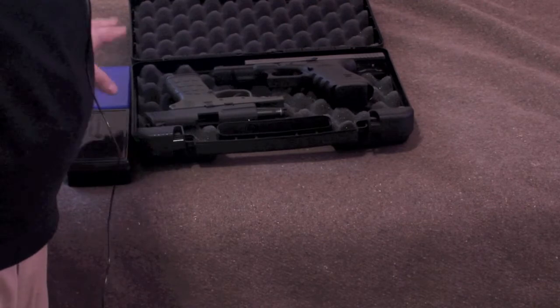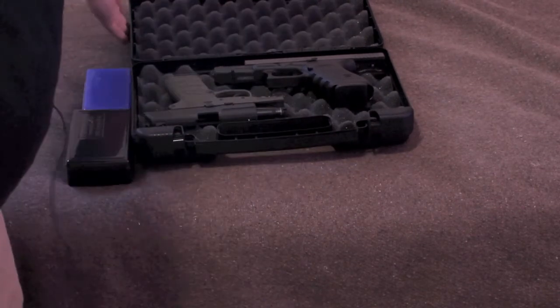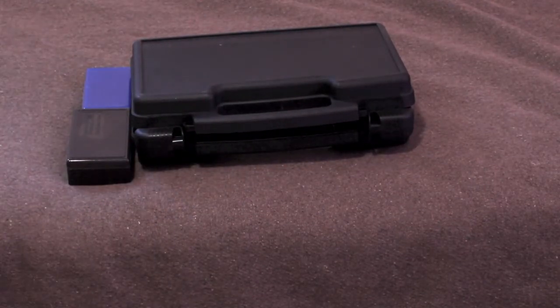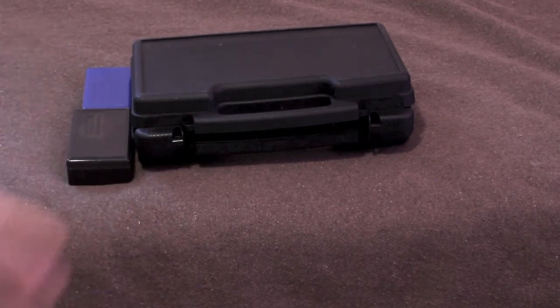So box of 45, box of 9, got my firearms, lock it up, and then you're pretty much good to go. Throw that in your bag, fill out your card when you check your bags. Usually they'll have you wait for like 5 or 10 minutes while they actually check that, and then they'll tell you you're good to go.